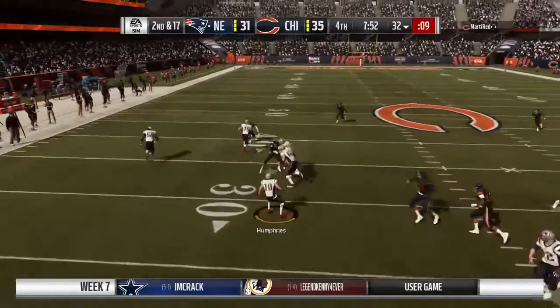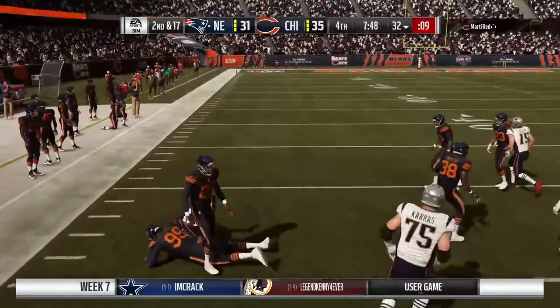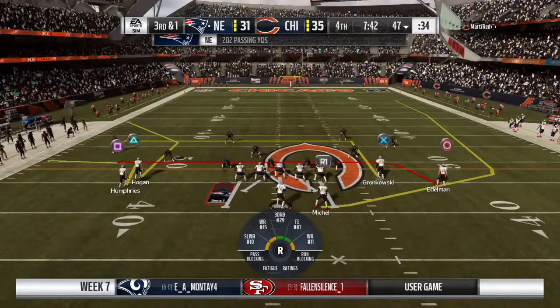Brady to throw on 2nd down. He gets it to Humphries, and he'll go down right around the 47 this time. It'll be a pickup of 15, and that'll lead to 3rd down.